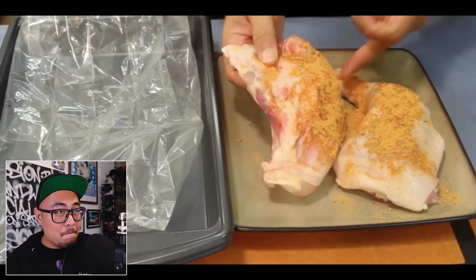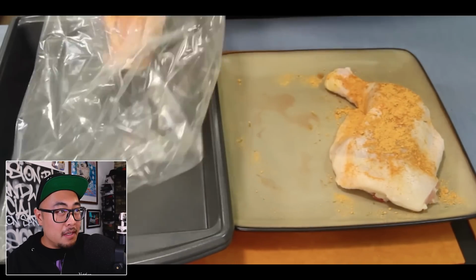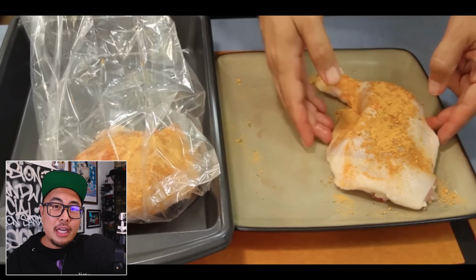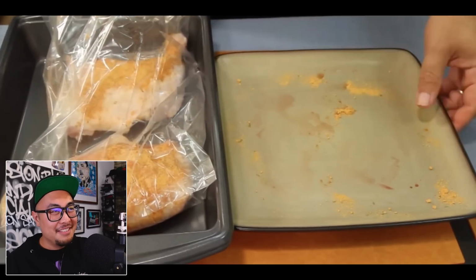Get in there. And you just got a plate dirty for no reason. You could have avoided cleaning one dish. You know, in the pro kitchen, that's a lot. You can save time. You save it, and you just wasted it. You never get that time back. Look at all that wasted seasoning. In between the chicken, move that over.